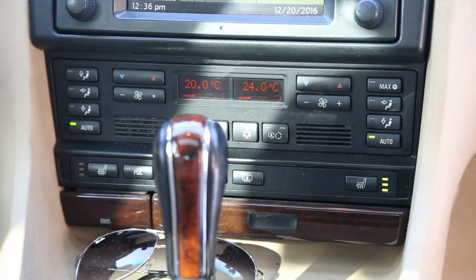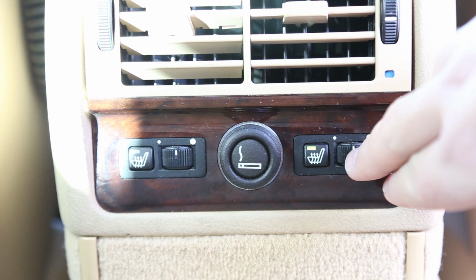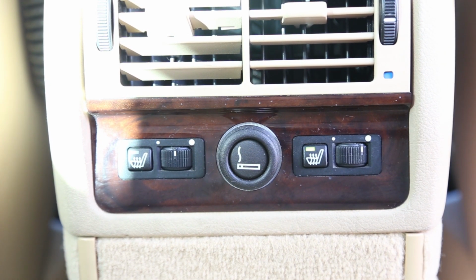The heated front seats have just 3 buttons, 3 settings: maximum, minimum, and medium. But the rear ones have a little dial, and on the older model E38s, your front seats would have had that same dial. So you can sort of infinitely adjust your seat heating.